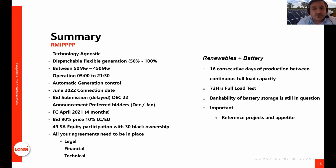When it comes to battery and PV, some of the key considerations for the requirements: 16 days consecutive production will be required, 72 hours at full load. And I think the question really is around bankability of storage solutions. I think that's quite important, both from an investor appetite, but also from a technology and standards point of view.